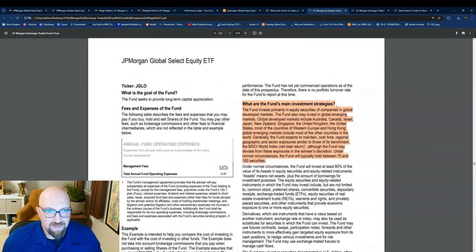Okay. The fund's main investment strategies are primarily in equity securities. Obviously, I don't do bond funds. In global developed markets. Okay. So developed markets is primarily where these investments are.